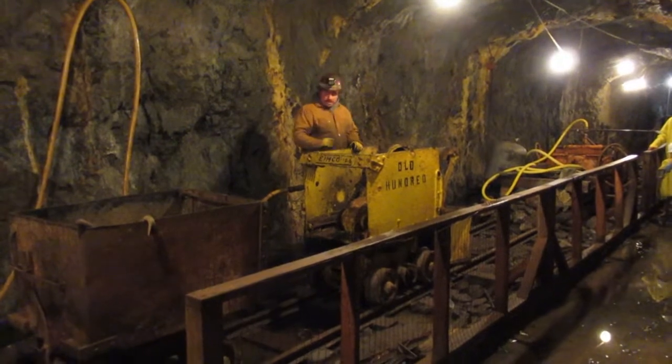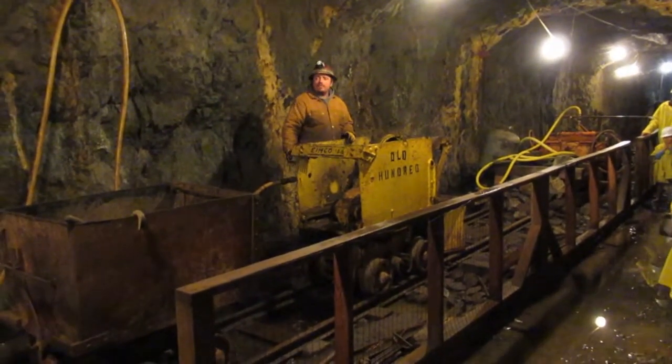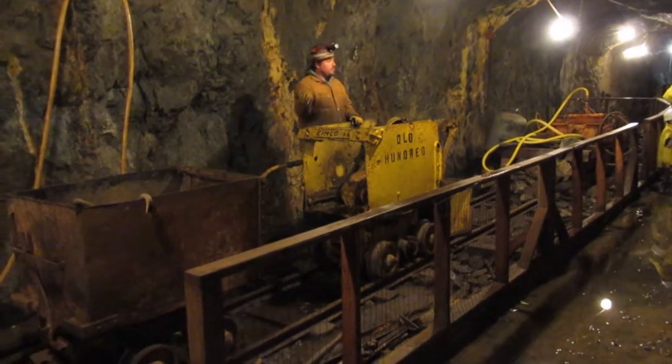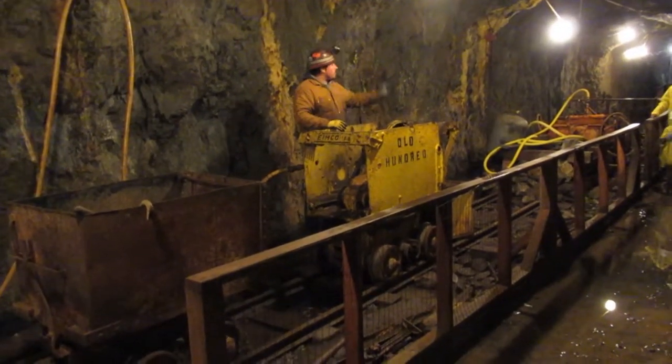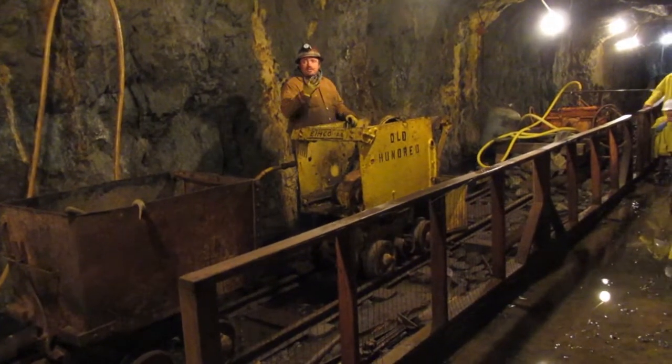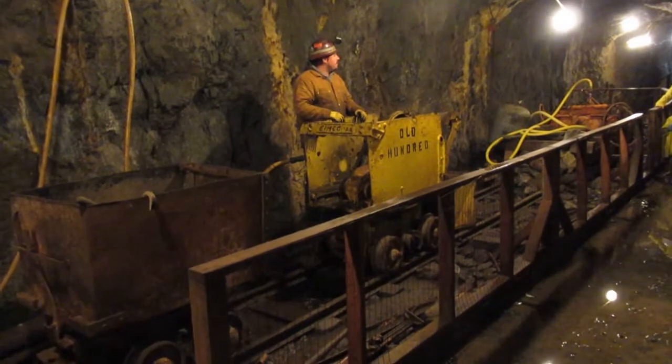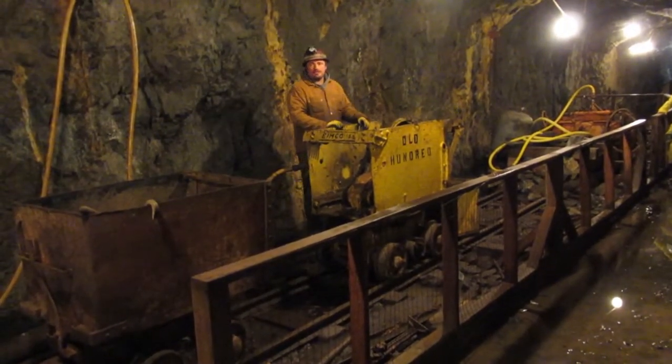The other common accident is you accidentally leave the air on, you forget about it, you have your hands up here, or you reach in here to grab the rock and throw it out. Bump the control, the mucker arm comes back. This is notorious for taking fingers. At the beginning of the tour, we were talking about miners losing fingers. I've seen about three miners lose fingers from these things.